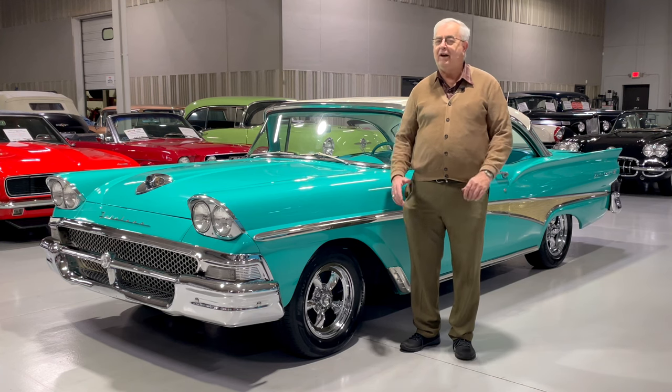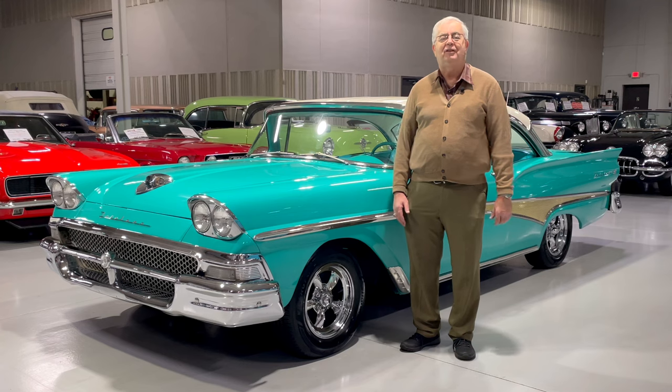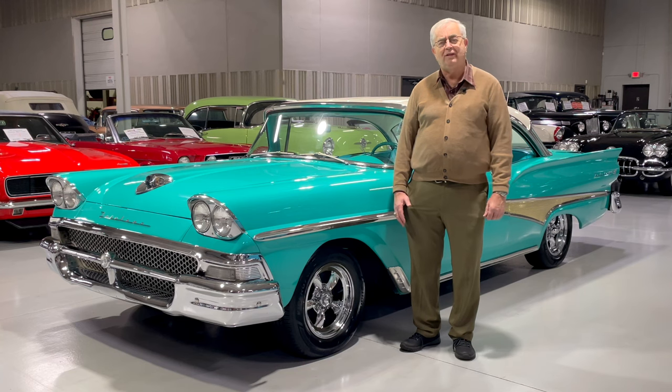But yeah, you're going to want to watch this entire video from start to finish because we're going to show you the engine compartment. We're going to do a cold start. We're going to do a walk around, give you all the details of this really, really well done automobile. And again, as I said, it's something that you don't see very often.